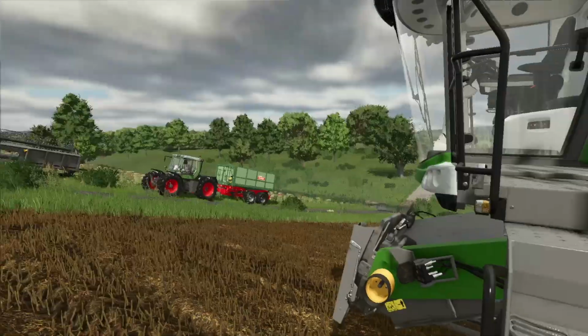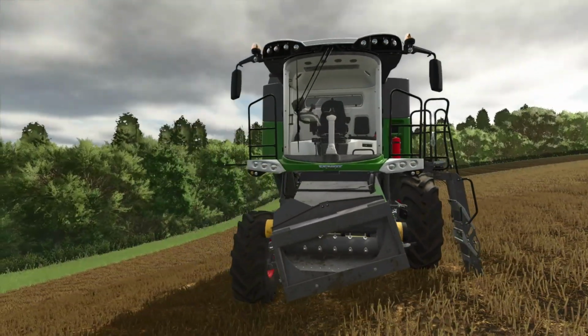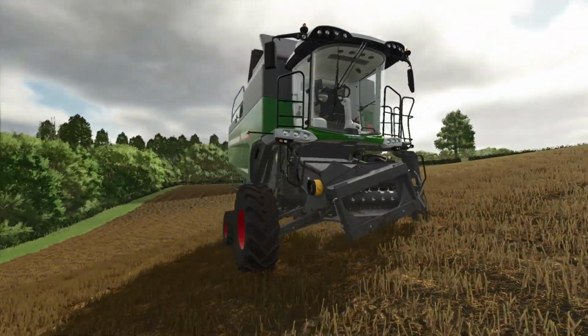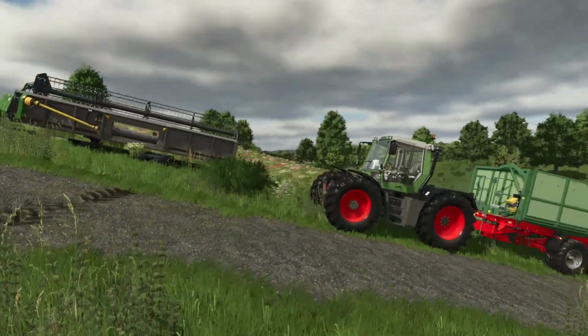Alright, yes guys, this is a very fancy combine. It actually levels itself out, as you can see, making sure that the header is always in line with the field that you are working with. So yes guys, maybe one day we can also afford a very fancy combine like that.